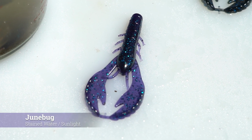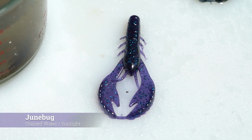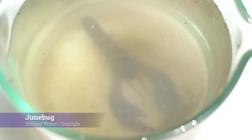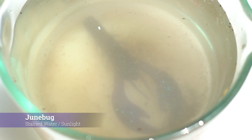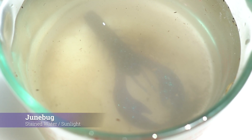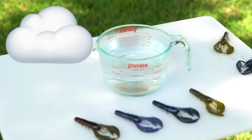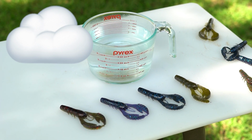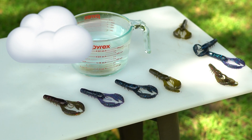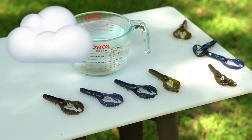June bug. Now in the stained water. This is how we see it. And in the stained water, you can see the purple color actually is still vibrant, and we can see those green flakes, and those green flakes are reflecting from the sunlight even through that stained water. Now for the next part of our experiment here, we're going to repeat the same process that we just did, except this time now we're going to put the water in the shade.